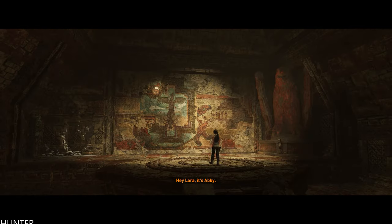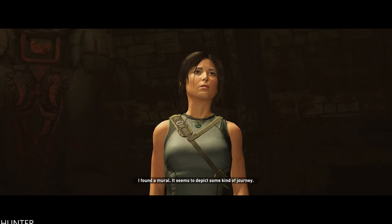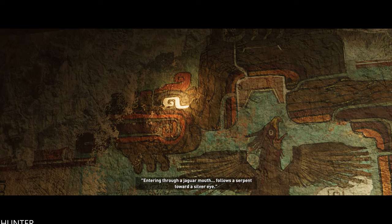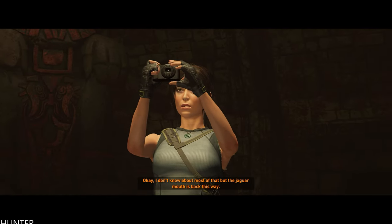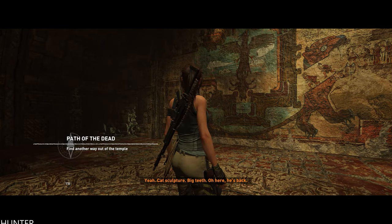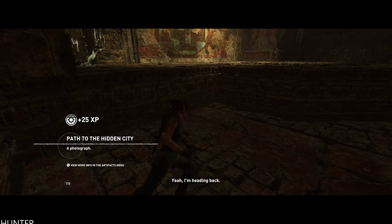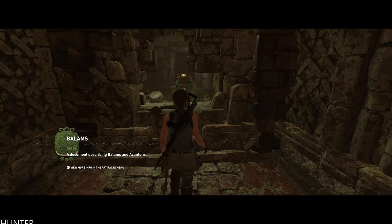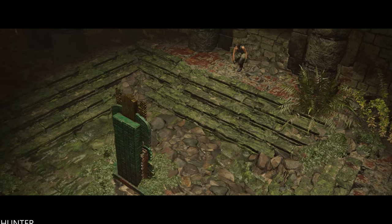Jonah. Hey, Lara. It's Abby. Oh, hey, Abby. I found a mural. It seems to depict some kind of journey. Entering through a jaguar mouth, follows a serpent toward a silver eye. On the way, there's a spider and an eagle that rises toward a temple. Okay, I don't know about most of that, but the jaguar mouth is back this way. Really? Yeah. Cat sculpture, big teeth. Oh, here. He's back. Lara, you okay? Yeah, I'm heading back. Good. I think you're gonna like this. Interesting.